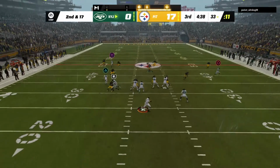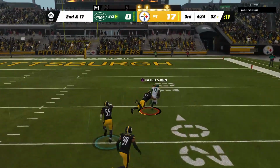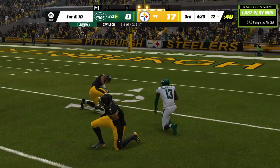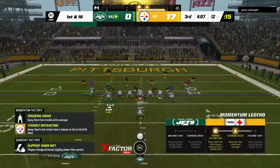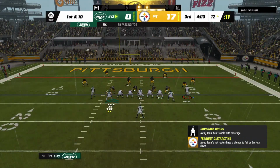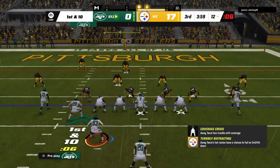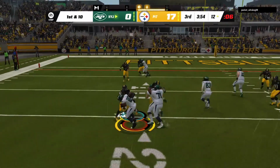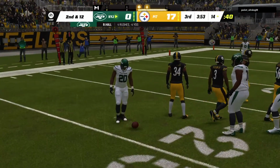They go play action with Wilson. Now on the run, he'll throw it back deep over the middle. He's got a man, complete. And they've got this down to about the 12-yard line. A real field flipper there as all of a sudden they've got a first down in the red zone. On 1st and 10, it's Hall. And they'll go backwards here, losing yardage to the 14.